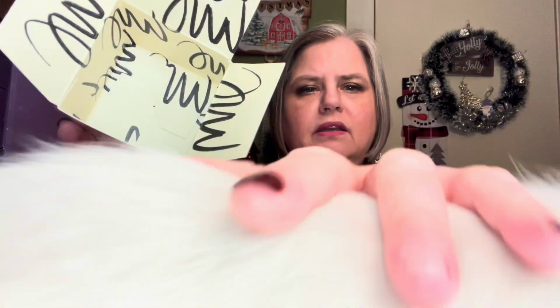Let me open it up. The box is a little smashed in there. Camille, stop that. There's a little instruction thing going on there. And look at that pretty packaging. If Camille would sit down, it matches her.